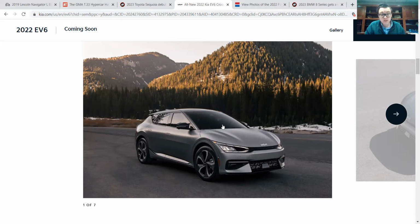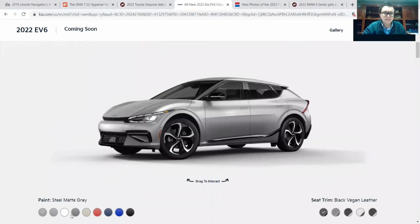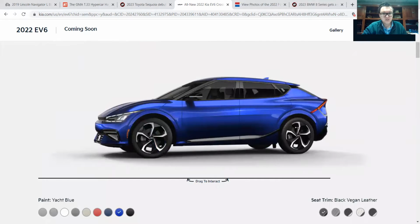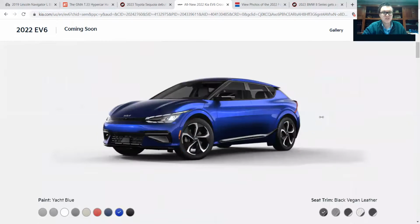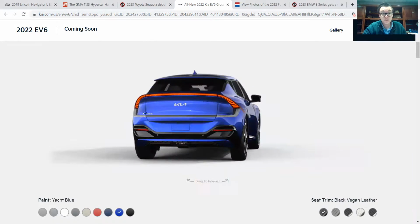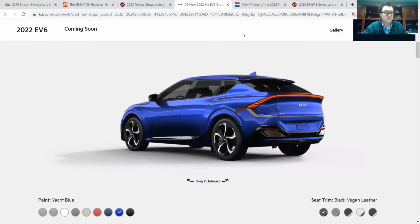What's really cool is it can tow up to 2,300 pounds, or that's about 1,040 kilograms, between 1,000 and 1,100 kilograms, which is actually pretty decent for something like this. Of course, your range is going to suffer, but yeah, I think the yacht blue color, I mean, of course, this is just CGI, but I think this looks the best. But yeah, I'm excited to see these hit the road, and I am going to definitely have to try this out once it arrives in dealers very, very soon. So yeah, that's the EV6.